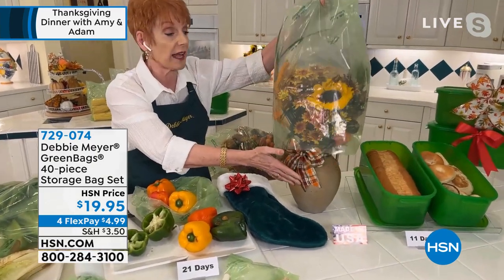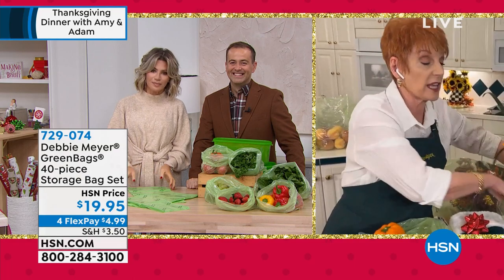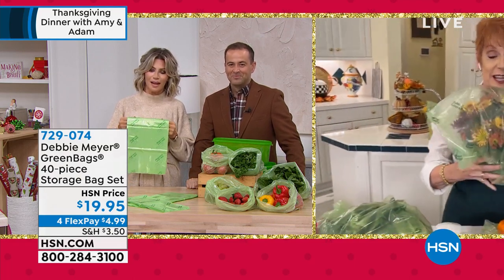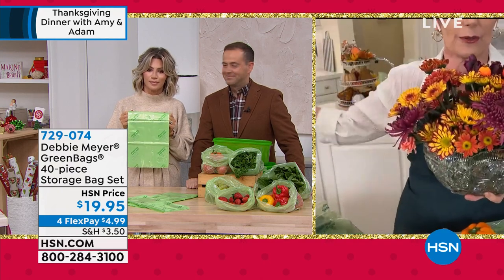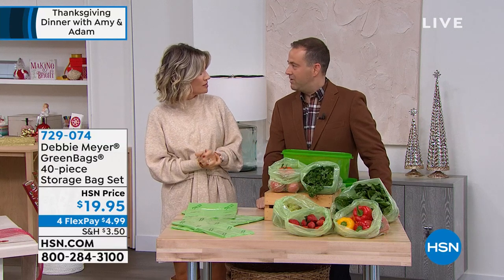Don't forget about cut flowers. I call it the sleeping bag. Put on a bag at night. It'll keep your flowers fresh longer. And if you have an arrangement for your table, that's what you do. Wow. And it'll last longer. Keeps everything fresher longer. It really does, even the flowers.